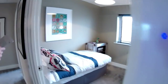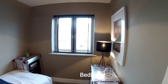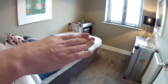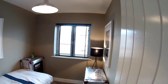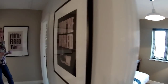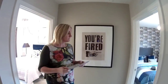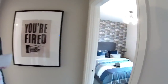Next door, we've got bedroom 4, which is the smallest of the four bedrooms, and that's 2.8 m by 2.2 m. I do love the trunk furniture. Very, very nice feature. I always ask you this question, Emma. What does this house make you feel like? I think it feels very spacious. Very homely. And it's quite elegant, very stylishly staged.